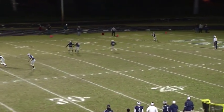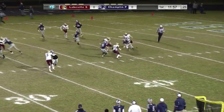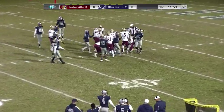We are underway here. Champlin Park picks it up at the goal line, ahead down to the 10. Moves it to the 15, loses a little bit of footing, and then goes down after a return of about 15 on the play for the Rebels.